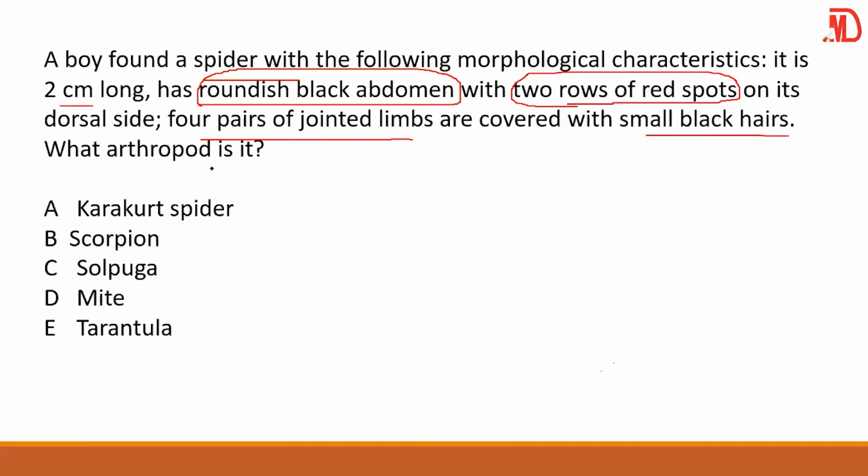Have we heard of what we call the European black widow? Yes, this is the widow spider, also known as the European black widow. If you go to Central Asia or Eastern Slavic regions, they call this black widow spider the Karakurt spider.